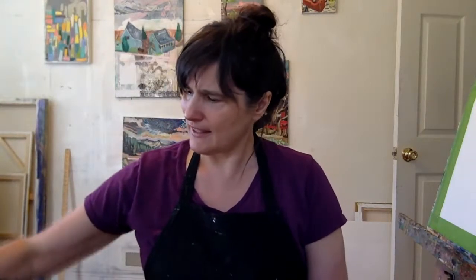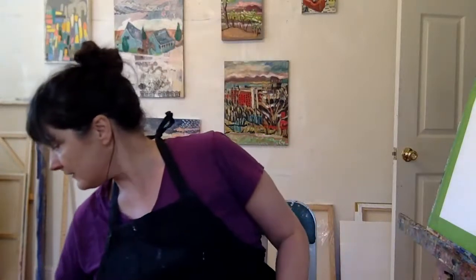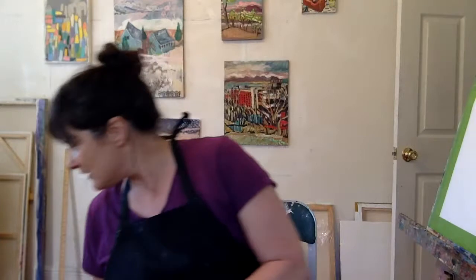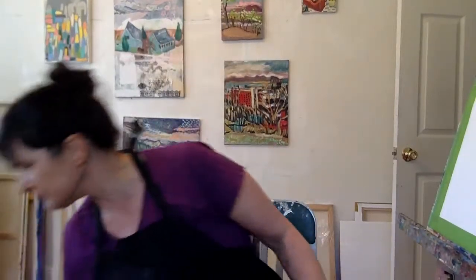But in general, I like to have at least a couple of reds, a couple of yellows, even some oranges. I was saying last week my favorite pigment is transparent orange. It's just really beautiful.